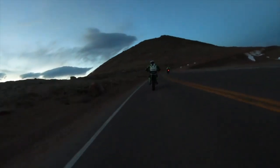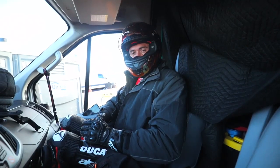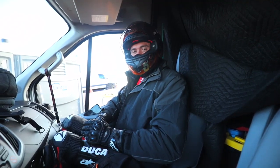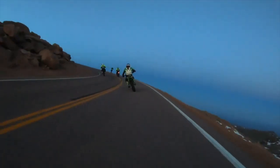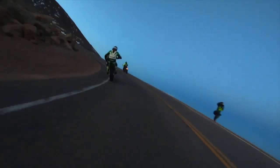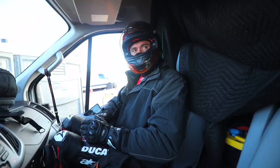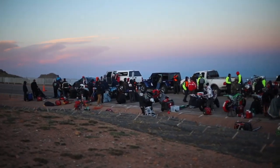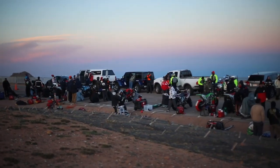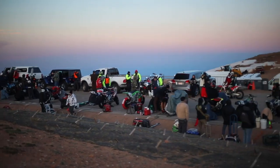Up here is gnarly. You have kind of a mixture of the bottom and the middle section, so you have a lot of high-speed sections, a lot of high-speed corners linking together, but you have dramatic drop-offs on the cliffs, and there's major high consequence up here. And we still have a lot of snow, a lot of ice on the side of the road, so we got to be careful about that. And there's a ton of animals up here, so you got to keep an eye out for those too. So a lot of things to think about this morning.